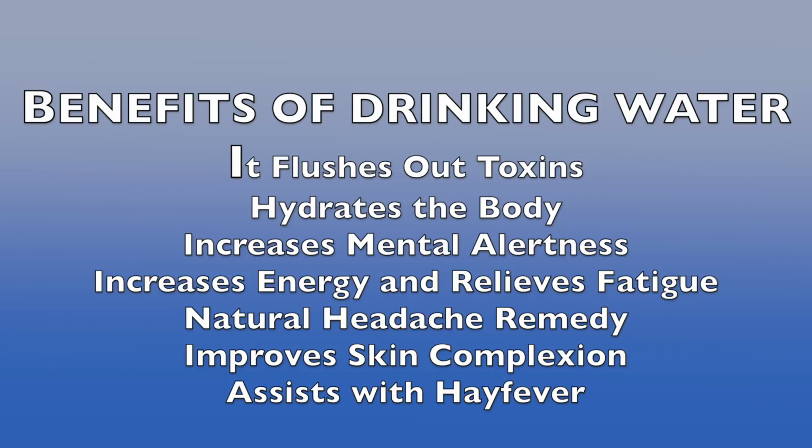Exactly. Other than the sugary drinks. It's also good for hay fever, for those of you that don't know that. Water is fantastic for that. So there are several benefits of drinking water. So drink water. While you're on the weight loss regime, avoid other drinks. Water is the best.